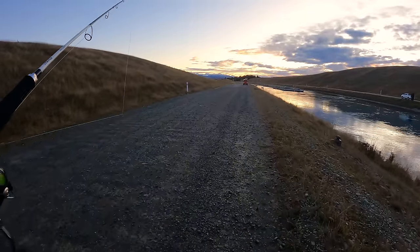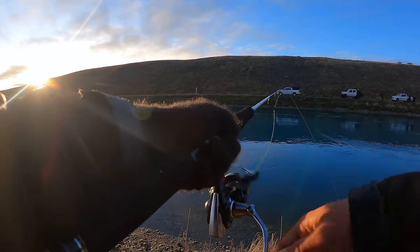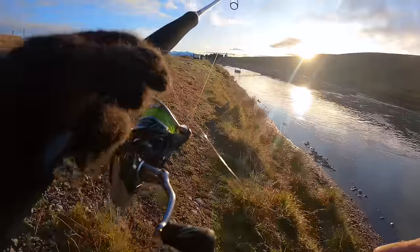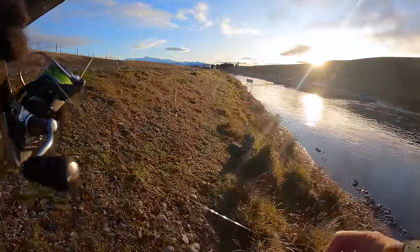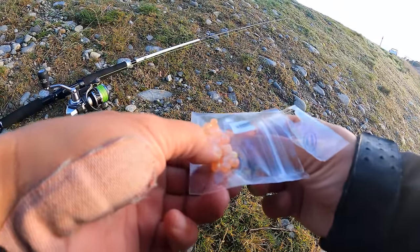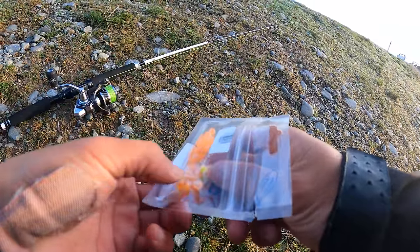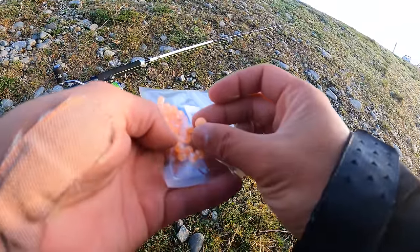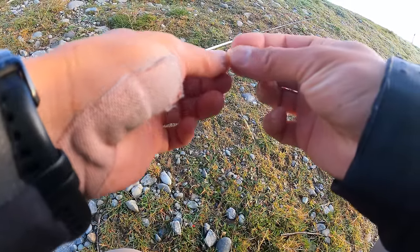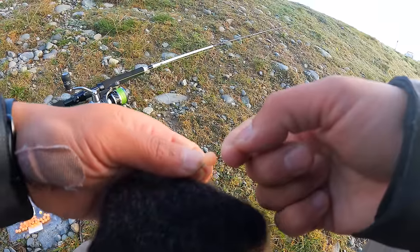Oh, look at that. Here comes the sun. No bites yet. I think I'm gonna switch up the color of my soft bead. You know, it's actually a little bit murky here, so I'm gonna go with the same kind of color, but a bigger one. Let's give that one a try.